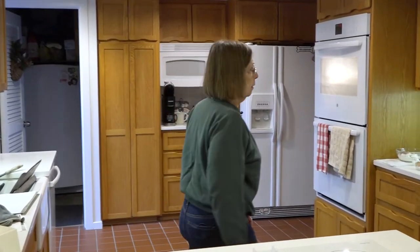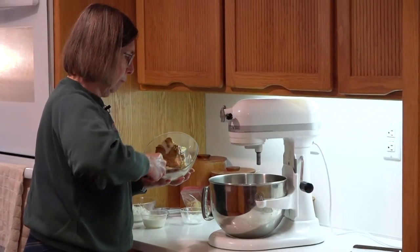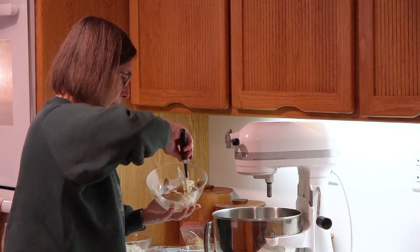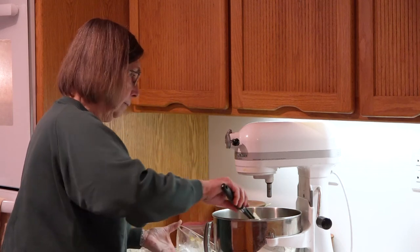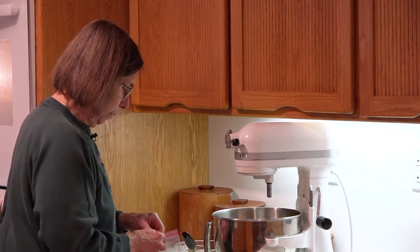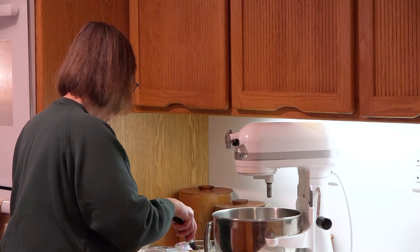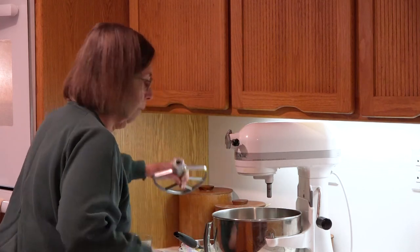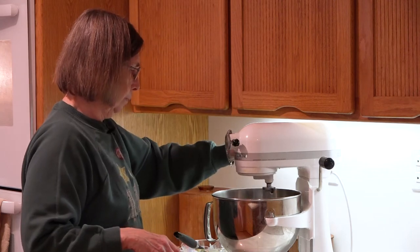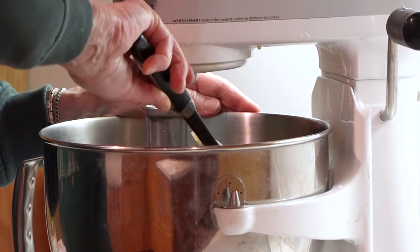Now we're going to make some cookies. What's Christmas without cookies? And these are good ones. They're called melting snowman cookies, but that's mainly the decoration. I'm going to start with a half a cup of peanut butter, a half a cup of shortening, and then add half a cup of brown sugar and half a cup of white sugar. And I'm going to use my mixer and mix that together well. Scrape the bowl a little bit to get everything out of the bottom.